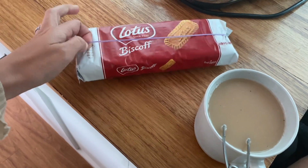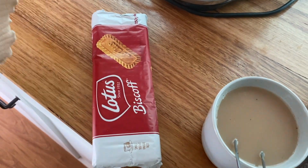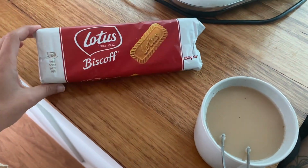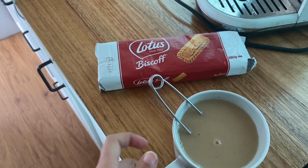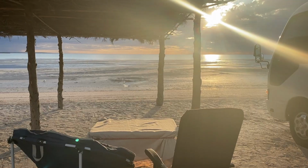Is there a better combo than Earl Grey and Biscoff Dickies? Dunno. Don't think there is. If anyone can prove me otherwise, I'd be open to hearing about it.